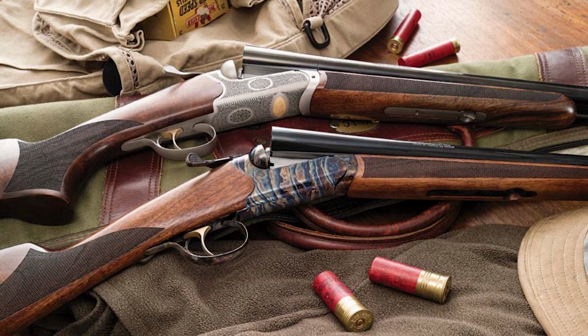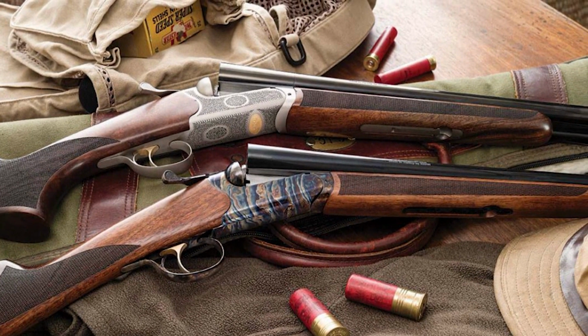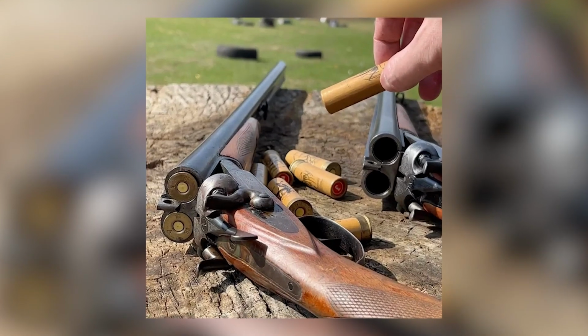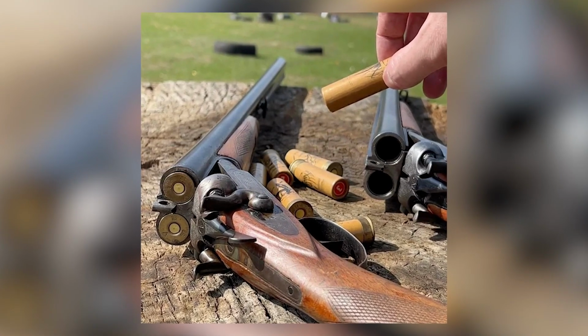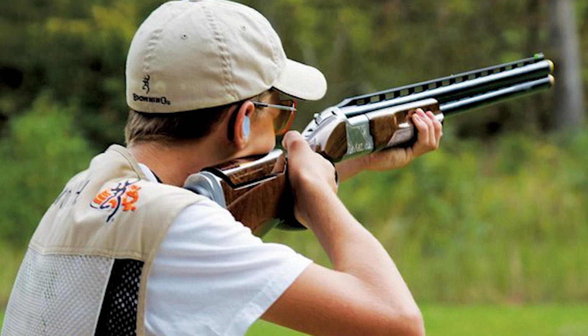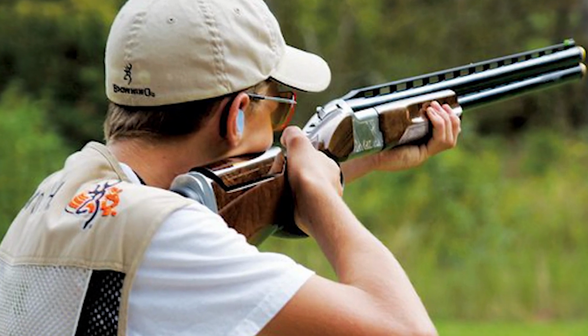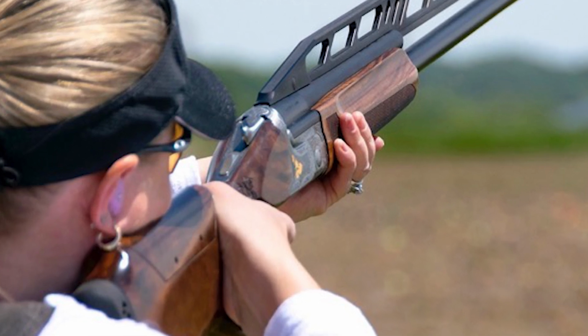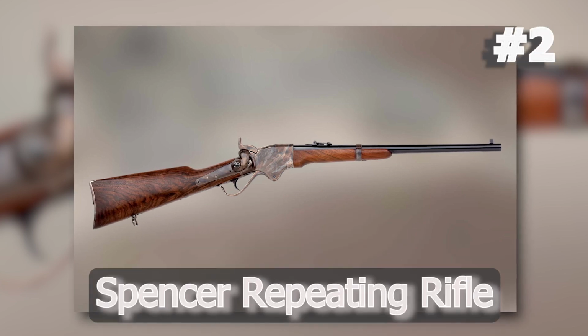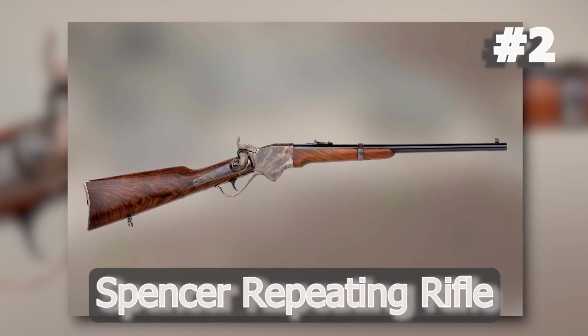The double-barrel shotgun's enduring popularity speaks to its effectiveness and simplicity. Its simple yet powerful design made it a staple in both offensive and defensive situations. This shotgun's legacy continues to influence modern firearm design and use. Wait till you hear about the next one. Number 2. Spencer Repeating Rifle.